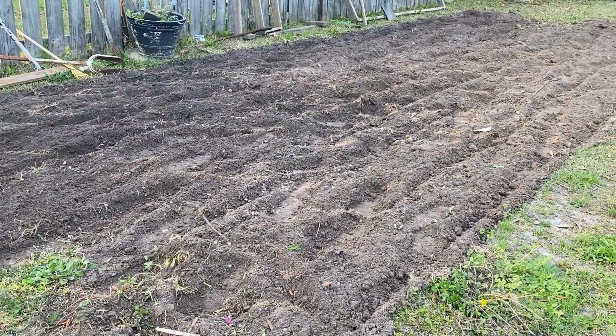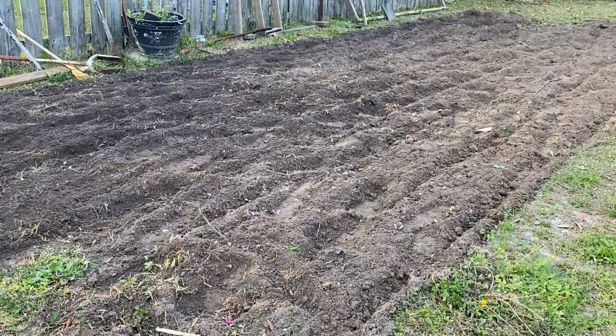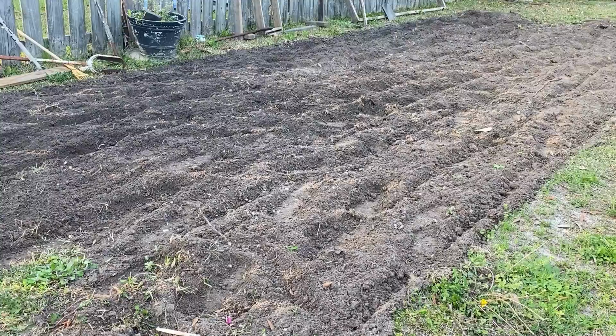Some of them probably got an extra kind of rake or something to rake it down, but I might go through it again. I might not. I'll probably rake it down because it's pretty deep. It's probably about good, I don't know. It might be about 7 inches or so. That's pretty okay for what I need.